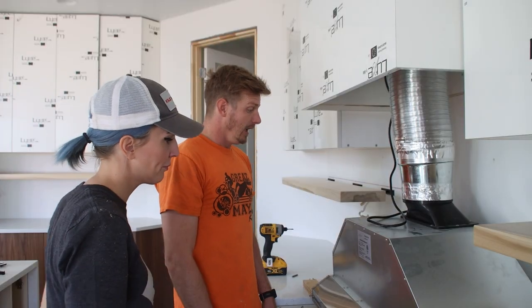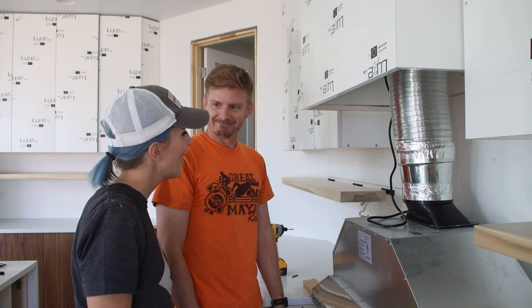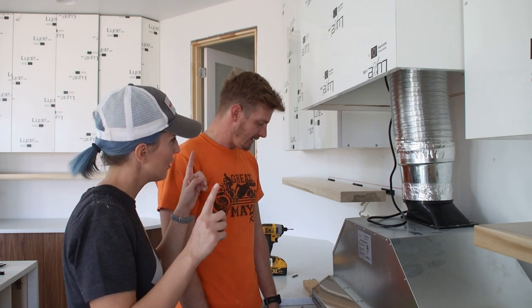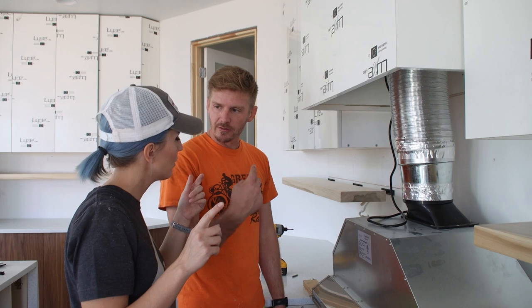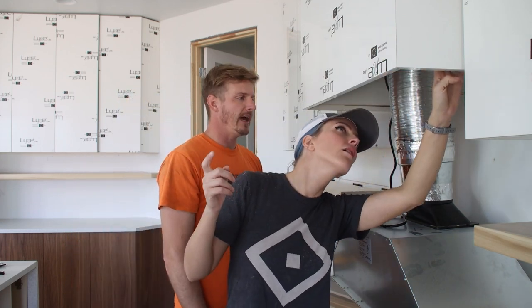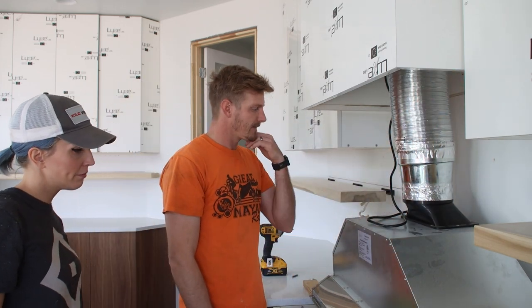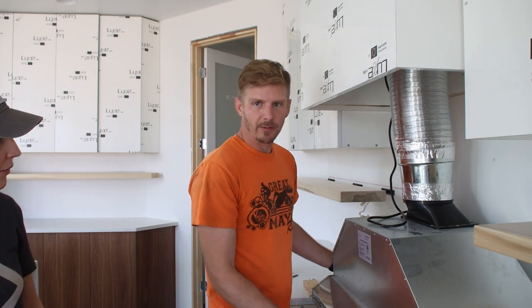Okay, what's the plan? The plan is to shove it in and screw it. You're gonna be lifting it? Yeah, I can lift it and then you can run all the screws in. Is it pre-drilled? Yeah. Okay. I've already had it in once, so it should just be putting it back where it was. Okay, let's do it. All right. Is it heavy? No, I mean extremely.